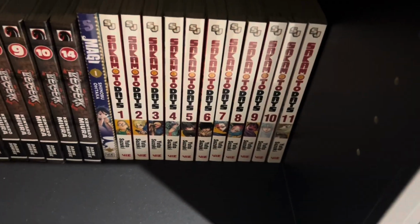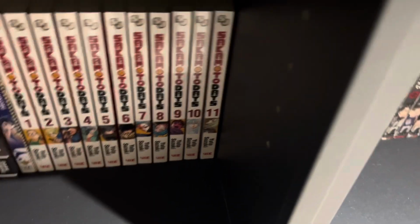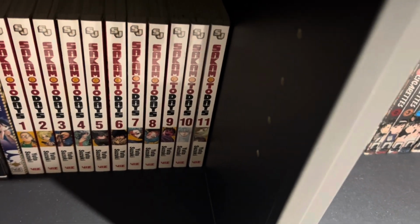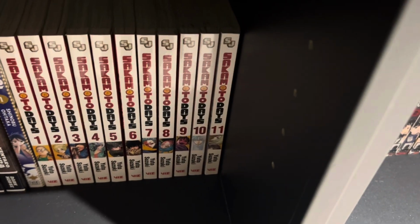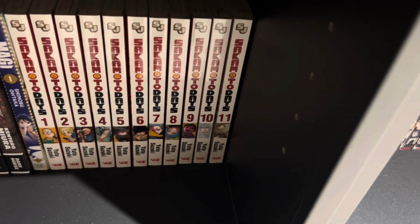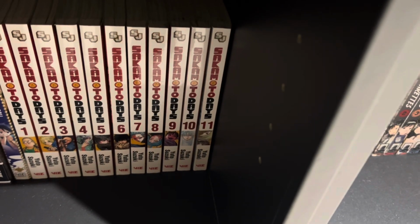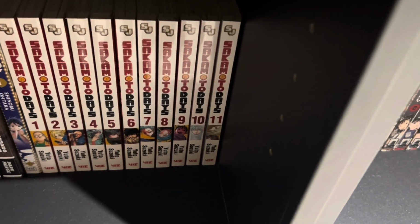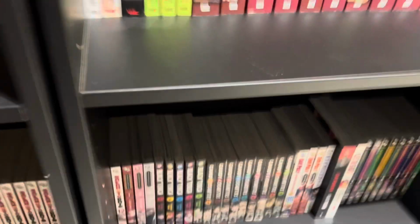Sakamoto Days, volumes 1 through 12. The anime is coming out soon. I honestly think the anime is going to flop just because the greatest thing about Sakamoto Days is the fights and how fluid they are in the manga. But with animation, as long as it's not animated like Blue Lock, the motion's already going to be there. And the writing is really bad in Sakamoto Days. The dialogue is just not good. I'm sorry to say, the dialogue is not good.